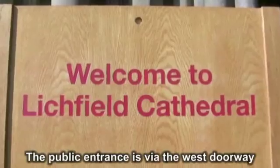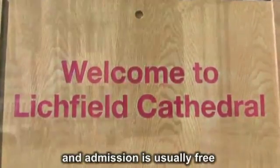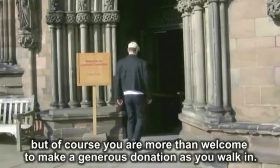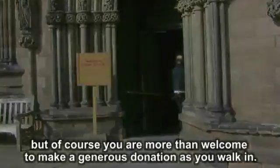The public entrance is via the west doorway, and admission is usually free. But of course, you are more than welcome to make a generous donation as you walk in.